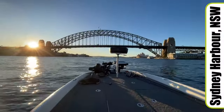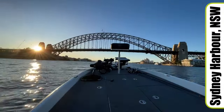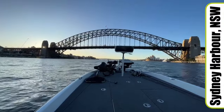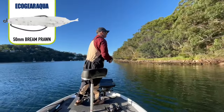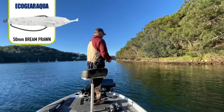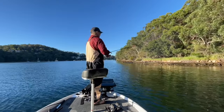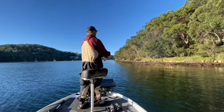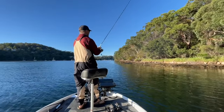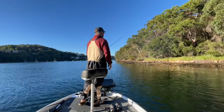Now, after the Victorian road trip, the next event doesn't count for AOY, but it was the Bream Australian Open on Sydney Harbour. This is what happened. My very first fish of the Daiwa Bream Australian Open was this one, nearly a kilogram of bream caught on an aqua as it's sinking down. I fished the aquas on braid and a 6 pound leader, and this way is how you catch most of them with this technique. Come on, big mama.